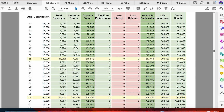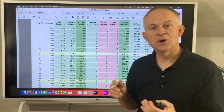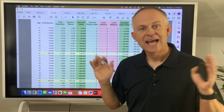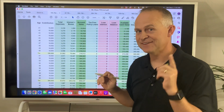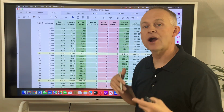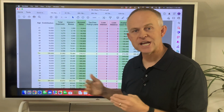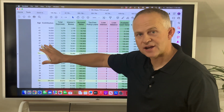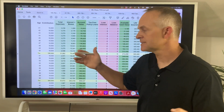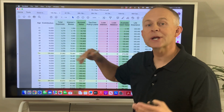Okay, in this first example, I want to look at a 40-year-old. This is a 40-year-old that is saving $18,000 a year for retirement. Now remember, this is after-tax money. So he's already paid his taxes and he never has to pay them again. Okay? If he does it correctly through loans, they are income tax free in retirement. So he's putting away $18,000 a year after he's paid his taxes, and this is not a requirement.